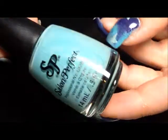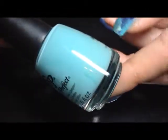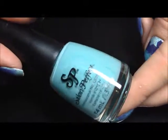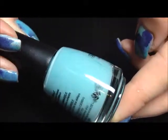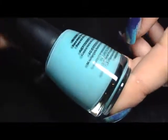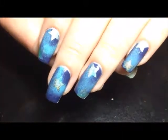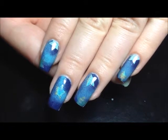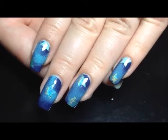So here we have Robin's Egg. See if that'll show up. There we go. That's about color accurate right there. So it's a very nice, pretty Robin's Egg blue. Very beautiful. Love that one. Also, if you want to see what's on my nails right now, I have a tutorial, and I will put a link annotation in this video for that.